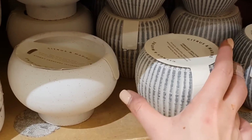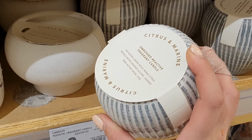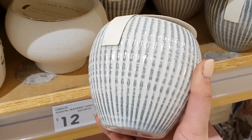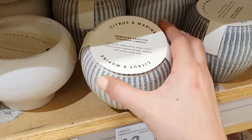This blue number also caught my eye. I really like the unusual shape. It's almost like a vase. I also really like the ribbing and the color on this candle. I can imagine this going really well with a coastal vibe or a Hamptons style scheme.